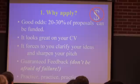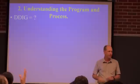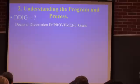All right. Let me tell you about the process. Don't look at your papers in front of you. How many people know what DIG stands for? Raise your hand. You can just rattle it off. Okay, maybe a fourth of you. You need to know. What it stands for is Doctoral Dissertation Improvement Grant.